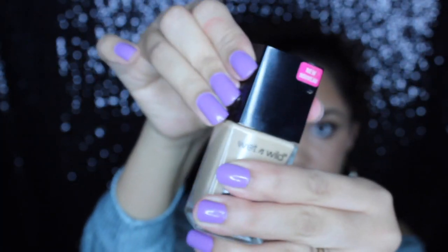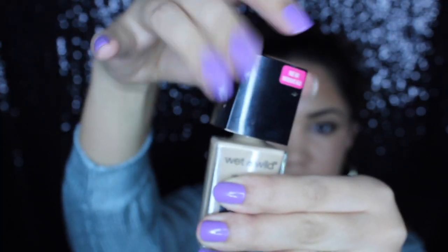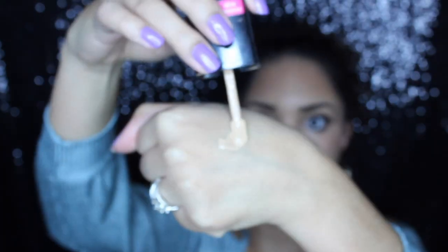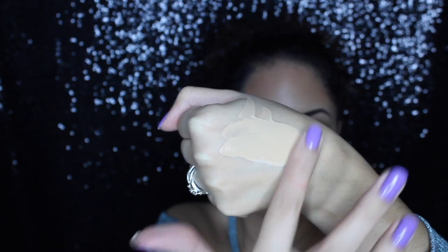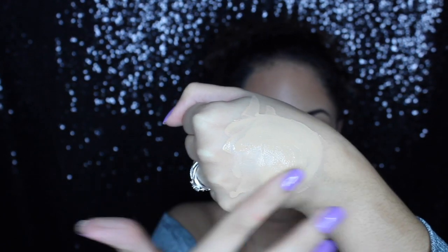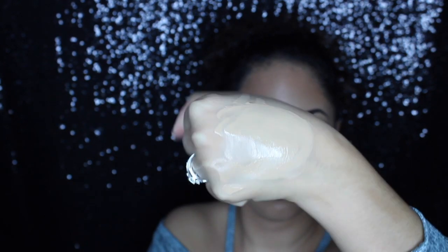So the claims of this foundation are: your skin only better. Wet n Wild's high-performing skin perfecting Photo Focus foundation underwent major road testing under 7 different photo lighting conditions to deliver flawless camera-ready makeup every time, specially made with a matte, light diffusing complex to give your skin #NoFilter perfection.